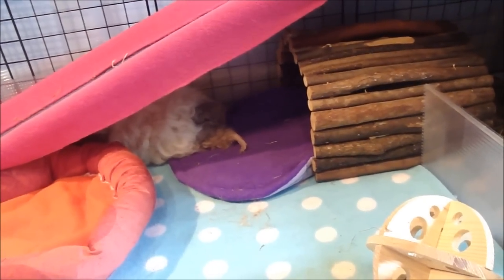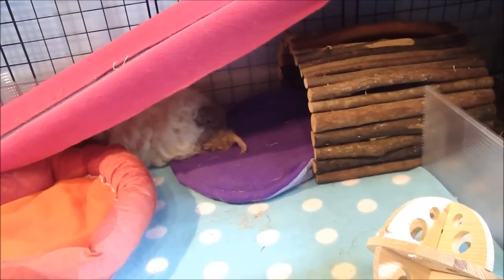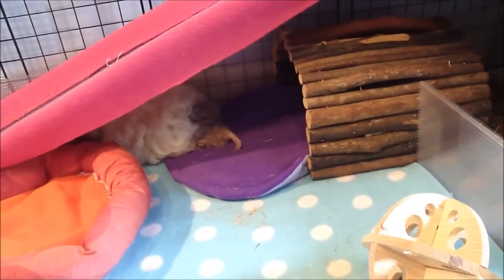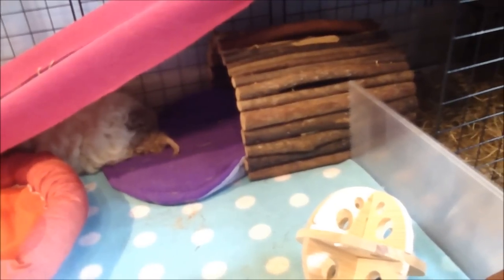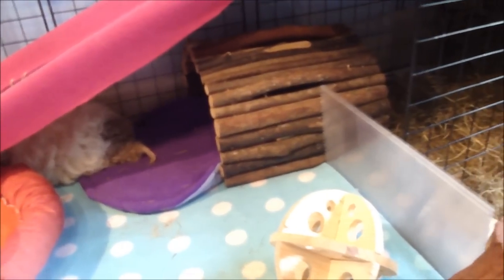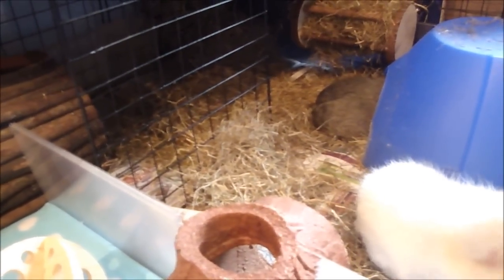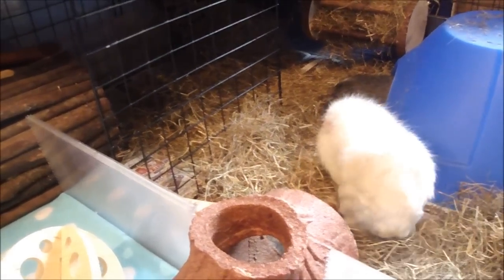It's also thought that many guinea pigs might be carriers of the mange mite without actually showing any symptoms, because the mite can be in a dormant state. So if the guinea pig experiences any stress or illness for whatever reason, and sometimes it can be just getting older, the mites might start reproducing and then symptoms will occur.